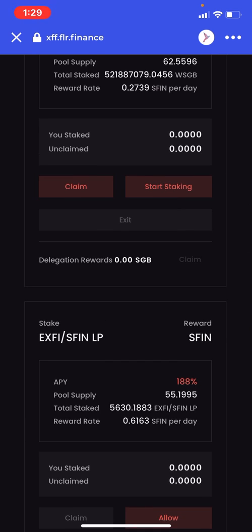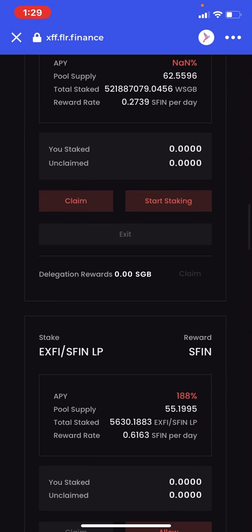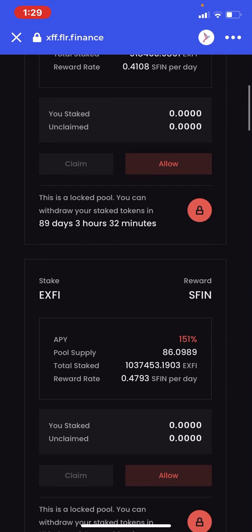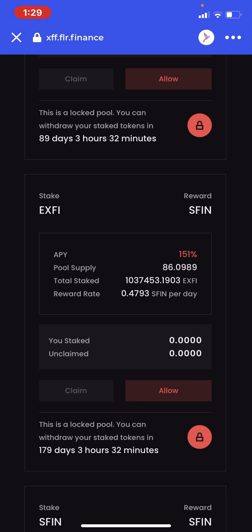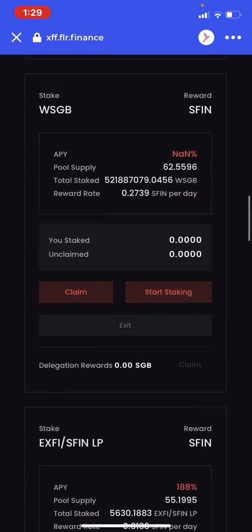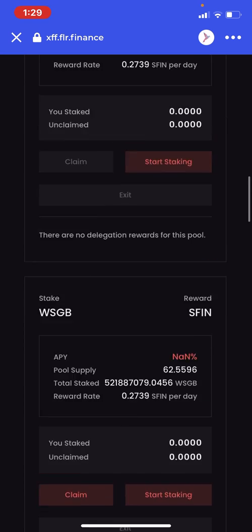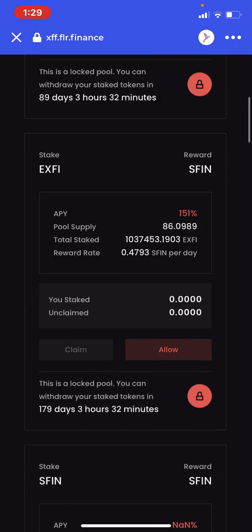So if I was to take 50% of my XFi and convert it into SFIN to then enter this liquidity pool, I'd be missing out on half of my XFi that would be involved in the snapshot. So I'm sticking straight with XFi and staking it for SFIN. You can do what you please. I have videos in the past if you're curious on how to enter this XFi SFIN pool. It'd be the same process as I've shown in previous videos, but I'm just going to show you how to enter this XFi.